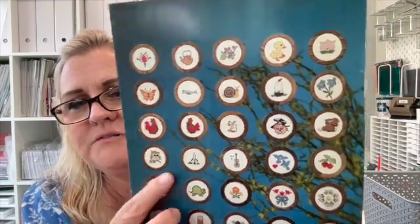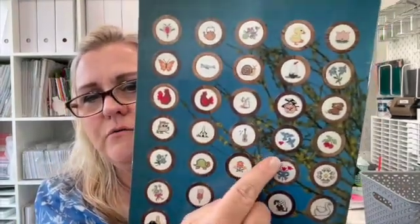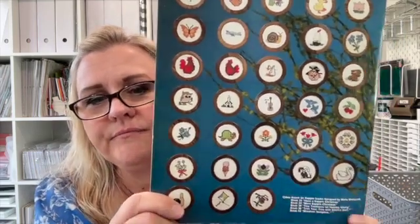Really pretty. Count on Cappy, a book of 44 magnets or miniatures. Cappy Originals, 1983. Again, those tiny little embroidery hoops. Oh, look at the fish right here. And the caterpillars, strawberries. So they could be updated or they could be buttons. On the back, there's some different ones. You've got a ship, flowers, a bunny. Oh, that bunny's cute. Look, the birds, bluebirds. Bluebirds right here. So I think this one will stay with me for a while.